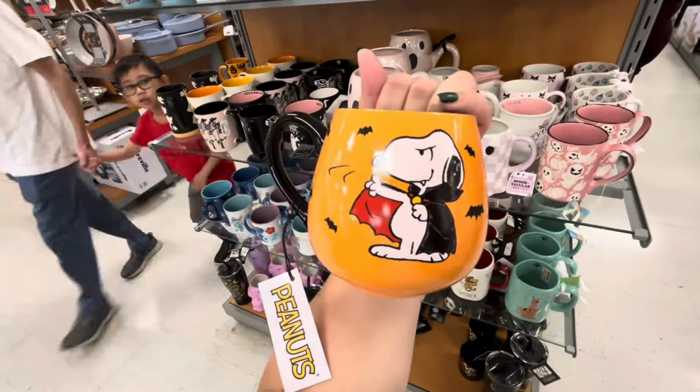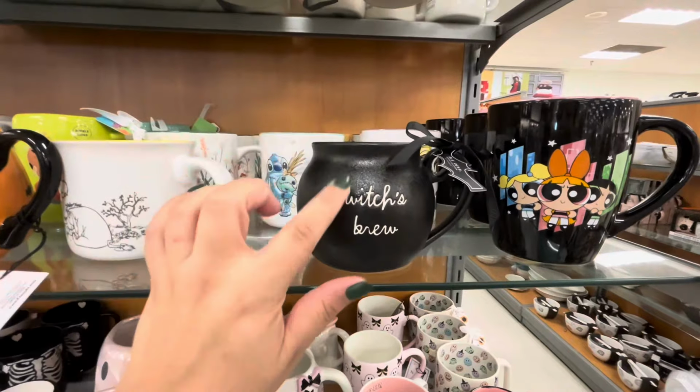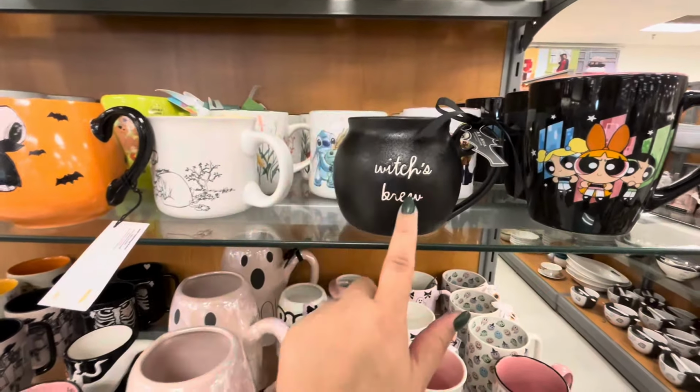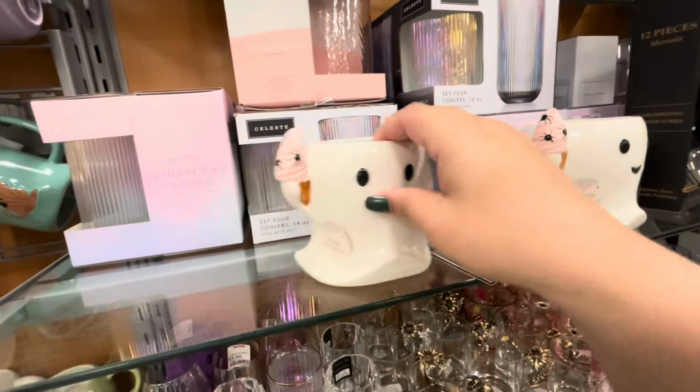$5.99. It is double sided. And then this mug is so cute. Witch's Brew, the cauldron. Raydon. $5.99. I like it. It reminds me of one of my friends. She likes the cauldrons. Oh, here they have more of the ice cream guy.